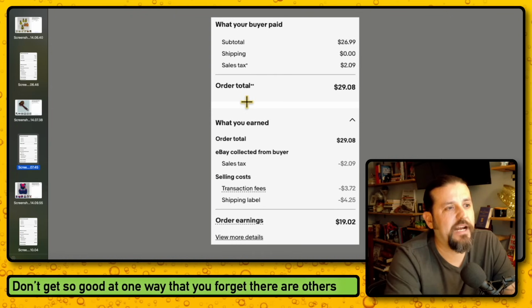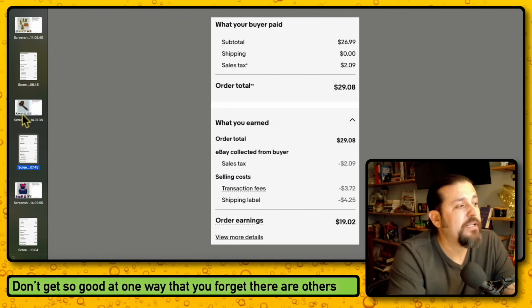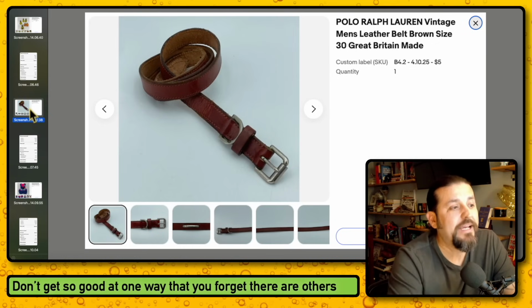Sold for $26.99, free shipping after fees and everything. I brought home $19.02. What did I say? $5. So $14.02 in profit. Now look, this is a very simple belt, but it sells because, again, it's vintage and it's Polo Ralph Lauren, and it wasn't even in perfect condition, but people love it. I just love picking up belts all the time.